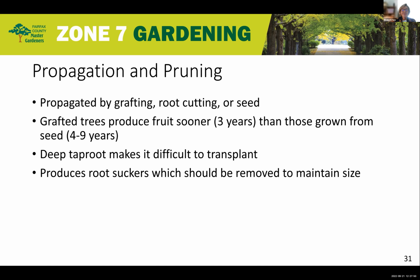Propagation and pruning. It's propagated by grafting, root cutting, or seed. Grafted trees produce fruit sooner than those grown from seed. The deep taproot makes it very difficult to transplant, so make sure you have it where you want it before you plant it. And it produces root suckers, which should be removed to maintain size, unless you would like to let it grow abundantly.